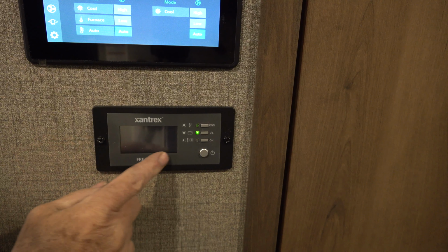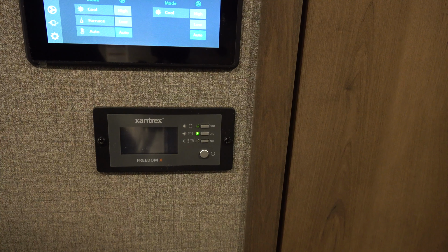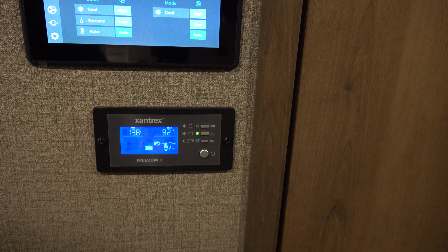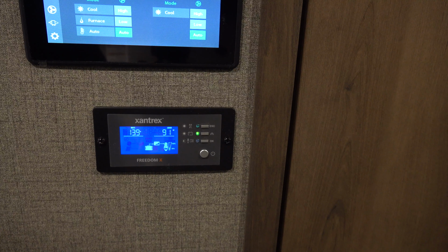This just tells you that your inverter is working, so you're getting a voltage that's being converted from battery to power to run your lights and refrigerator, that kind of thing. And you can run your refrigerator plugged into just 110, but not the air conditioners. That has to have the 50 amp service.